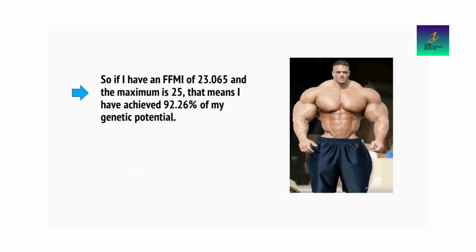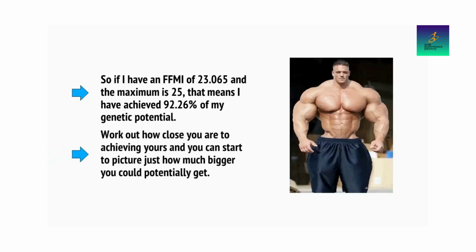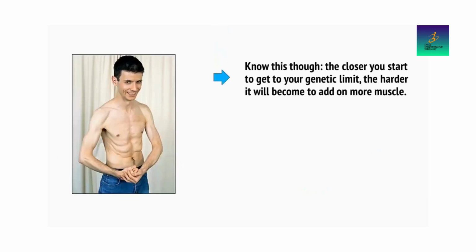So if I have an FFMI of 23.065 and the maximum is 25, that means I have achieved 92.26% of my genetic potential. Work out how close you are to achieving yours and you can start to picture just how much bigger you could potentially get. Know this though, the closer you get to your genetic limit, the harder it will become to add on more muscle.